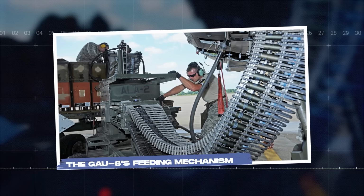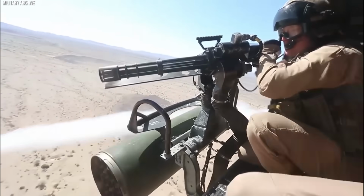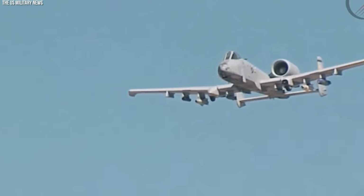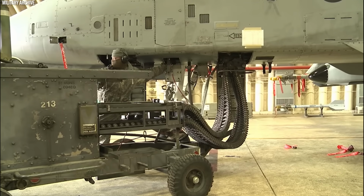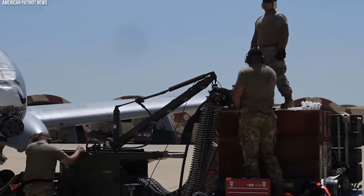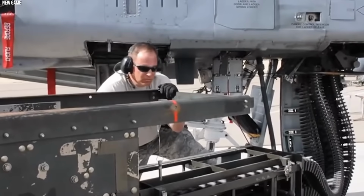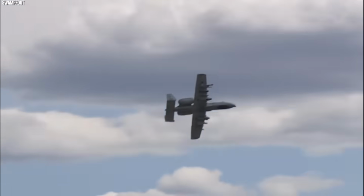The GAU-8's feeding mechanism. The GAU-8 Avenger's staggering firepower is undoubtedly attributed to its ammunition and engineering. But the consistent, relentless rain of 30mm rounds it showers on targets is a feat made possible by its intricately designed feeding mechanism. The anatomy of this system and its nuances reveal an innovation that's both groundbreaking and a testament to the Avenger's position as one of the most advanced weapons of its kind.